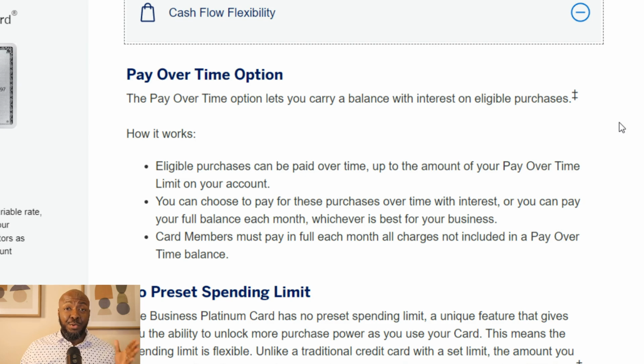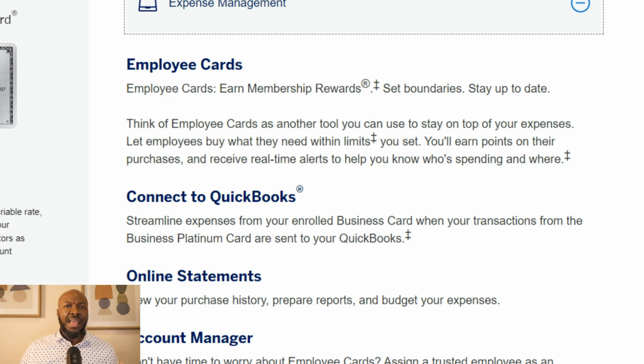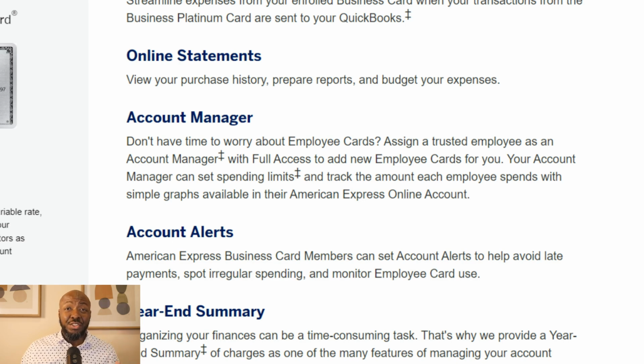And as I mentioned before, you can carry a balance with this card using their Pay Over Time option. And of course, if you have employees and you need to get them access to the card, you can do that as well. You can even assign an account manager to manage your employees and everything that's going on with the card and their access to the cards.